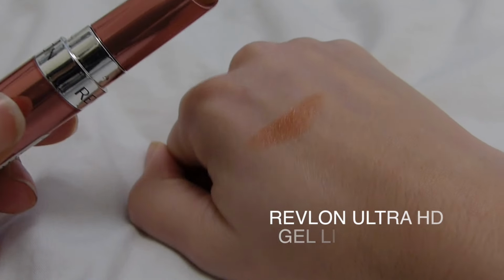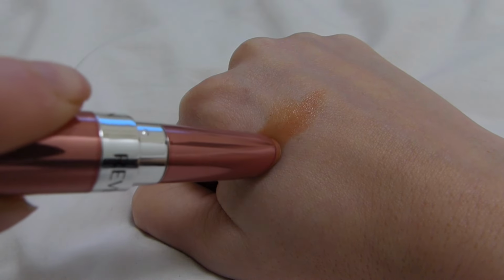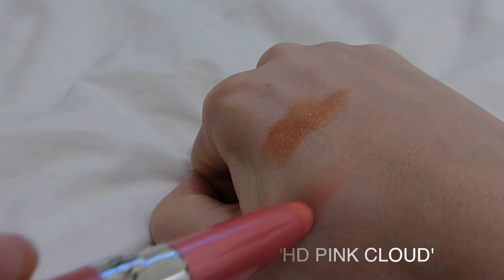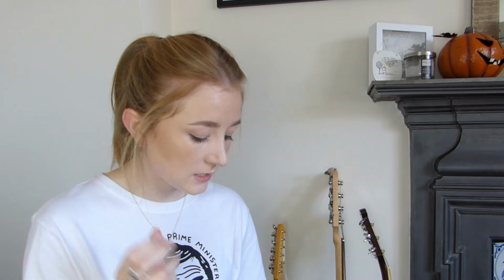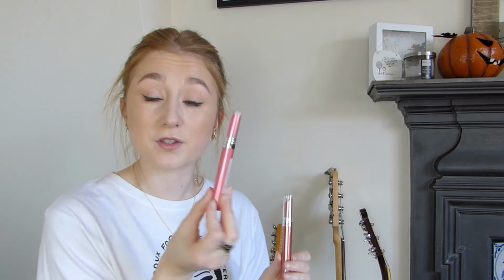They're so moisturising. This one is called HD Sand, which is like a nudie brown, and that's the one I have on today. And then this one is called HD Pink Cloud, and this is obviously like a pink. But I'm obsessed with these. I even bought my mum this one, and she loves it. She wears it every single day. She's absolutely obsessed. This one's probably my favourite just because I prefer more brownie nudes, but sometimes I do like to put a pinky one on, so I've got that one too.